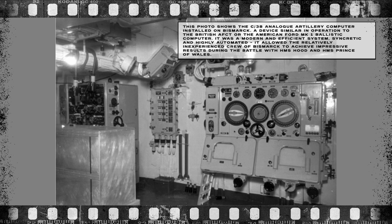This type of computer, the C/38, was mounted on the Bismarck. It was a synthetic system supported by high-quality stabilized rangefinders and, unfortunately, quite capricious radar systems. The whole system is quite complicated, although it is not as complicated as the British Admiralty Fire Control Table, but when it worked properly, it gave very good, even excellent results.